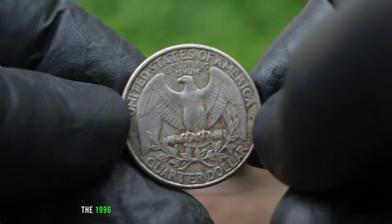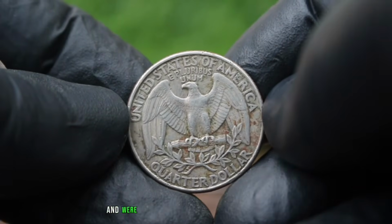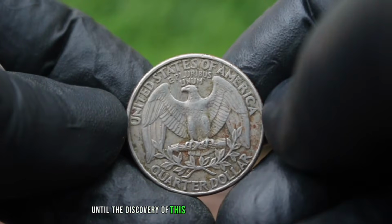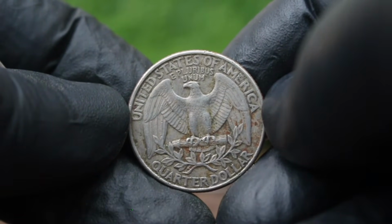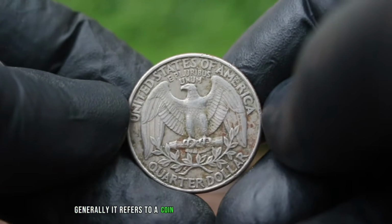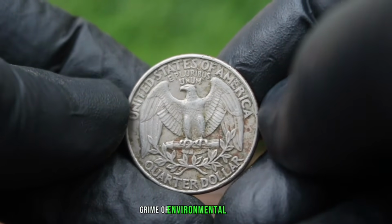The 1996 quarters were part of the continuous circulation series and were not generally considered especially rare until the discovery of this particular D mint mark specimen with a heavily dirty reverse. What does dirty mean in numismatic terms? Generally, it refers to a coin with a surface obscured by heavy toning, grime, or environmental buildup.